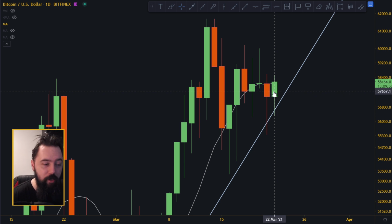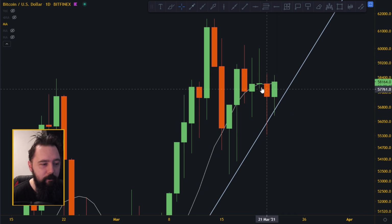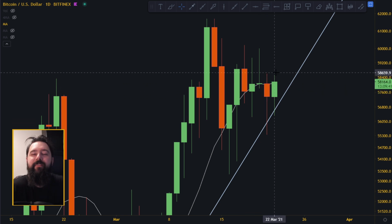a bullish engulfing candle, a very important candle. This is a candle, this is a candle, and this one is called a Japanese candlestick. This one is called a bullish engulfing candle, and when this body is bigger than this body, it's bullish. It's a very positive sign. Just think of it as very positive, very bullish.